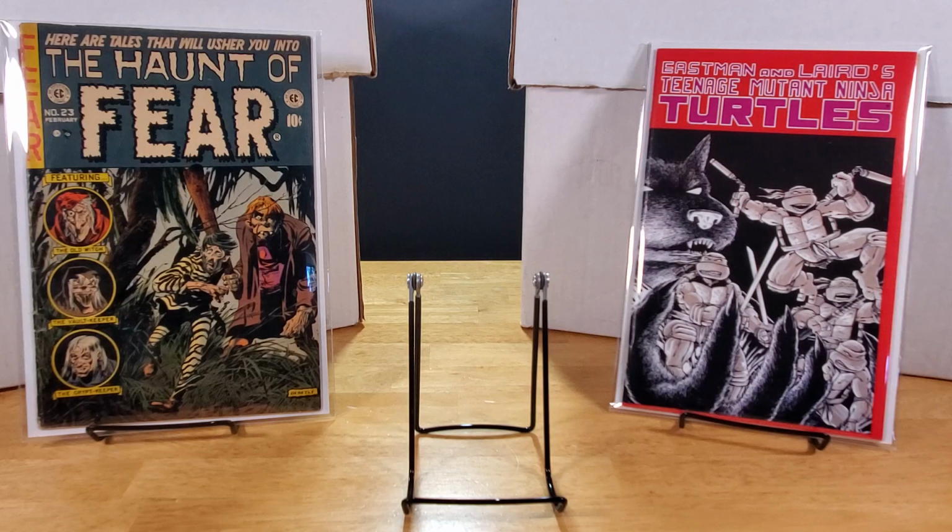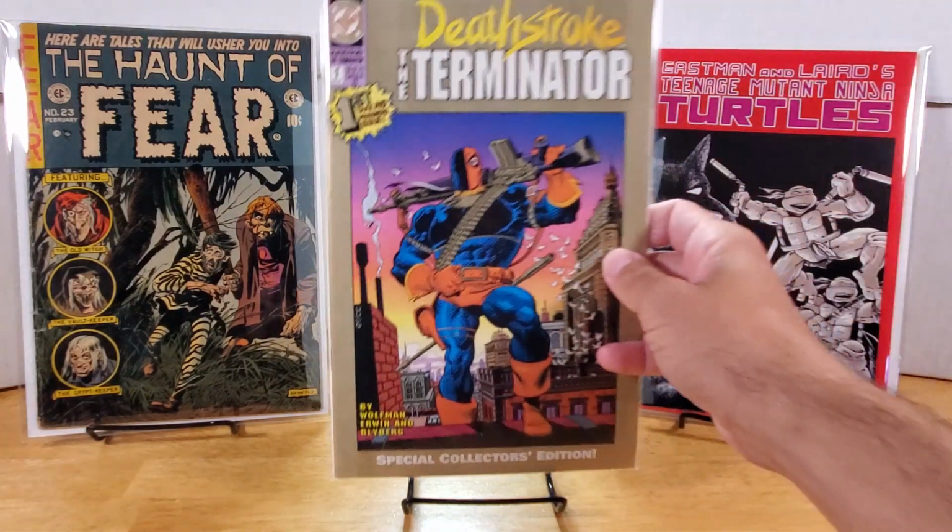So, all right, I think the first stack here, let's see, yeah, 5, 6, 7 books I picked up on WhatNot from Sell My Comic Books, who I've mentioned in other videos. So I'm not showing off everything, just a handful of the items I won.